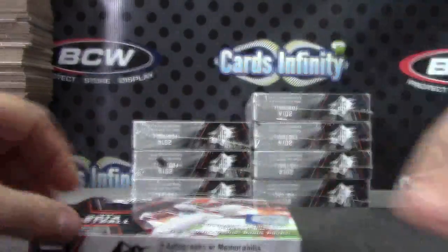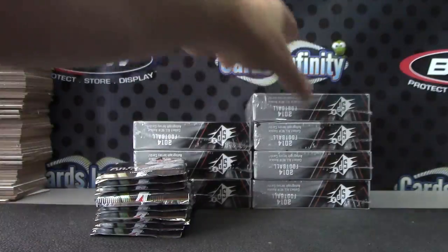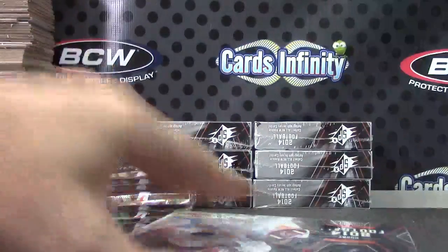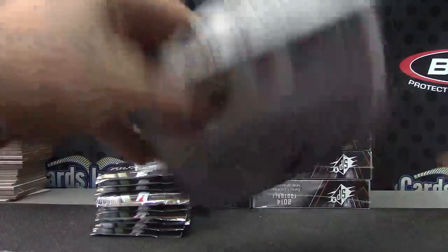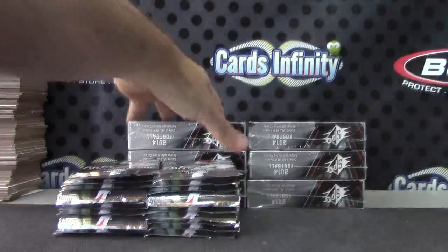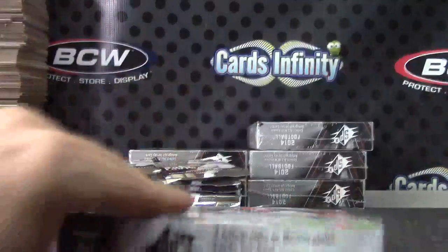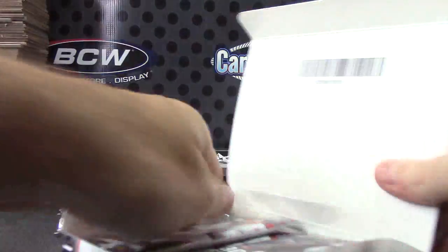Here we go. Actually, I'm gonna get all the packs out this time. Try it the old way I used to do. Get a nice mountain built and we'll just flow.